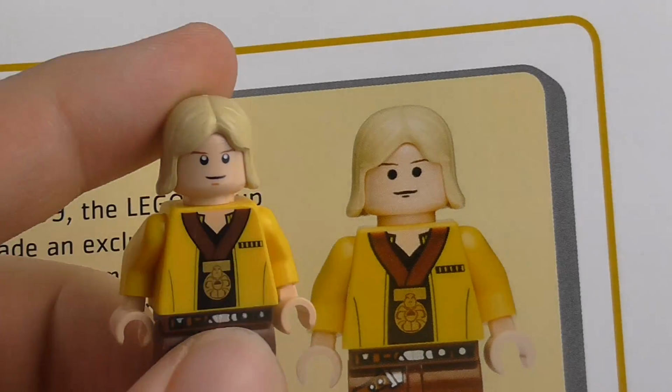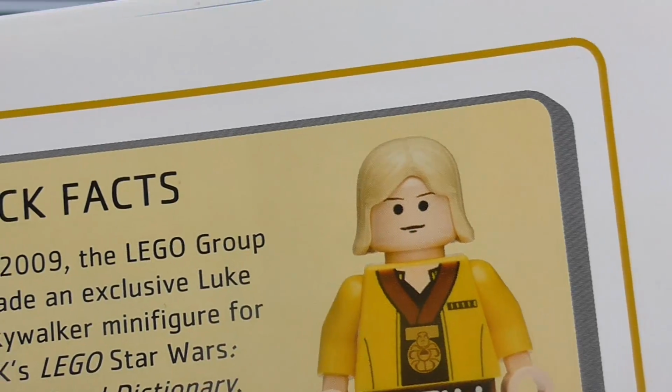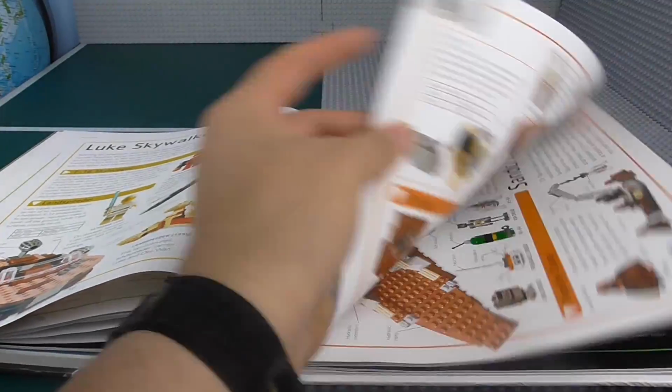But also, I haven't changed this guy in any way. This was the one I did get, so he's slightly different, but really only the face. And oops. And there we go. Then we got a bunch of stuff.